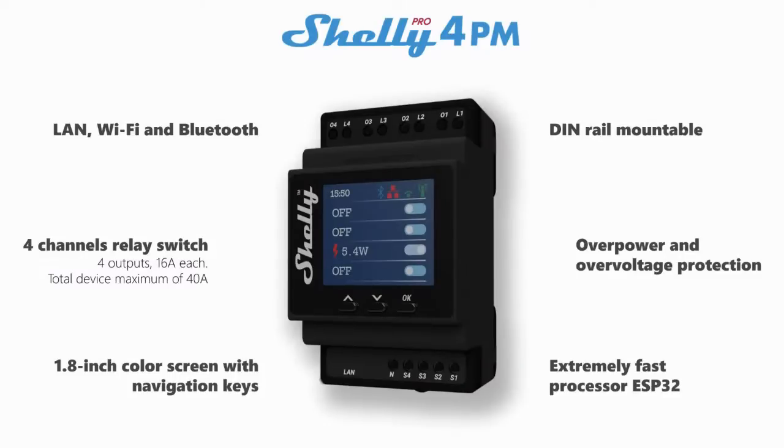You know that these beautiful devices are powered by extremely fast ESP32. It has a color screen with navigation keys, overpower and over voltage protection, LAN, Wi-Fi, and Bluetooth, and it has 4 channels with 4 outputs, 16 ampere each, and the total device maximum input is 40 amps.